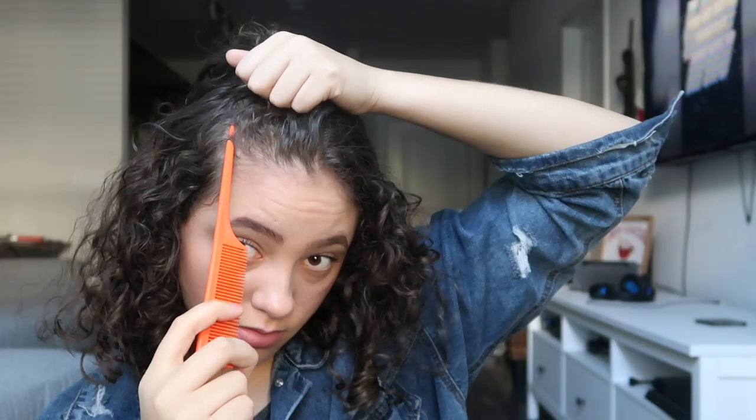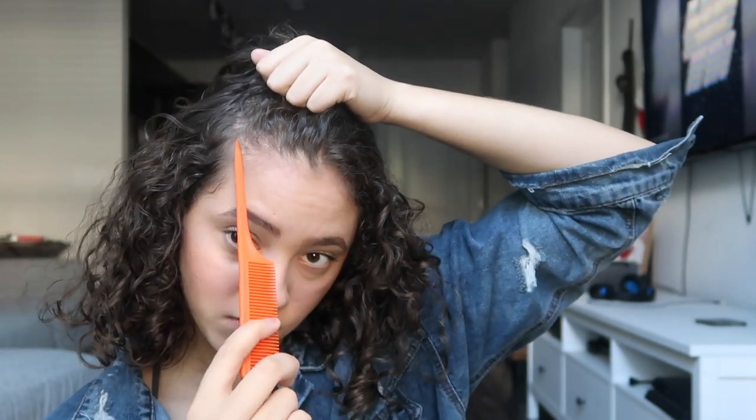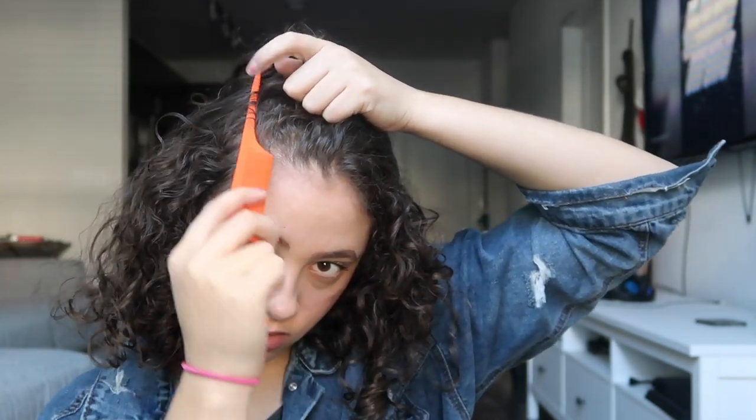Got a comb. I'm just trying to make this even. This is the one issue I have. I guess it doesn't have to be an even line, but I want it to be somewhat even, because if not, it just looks weird.